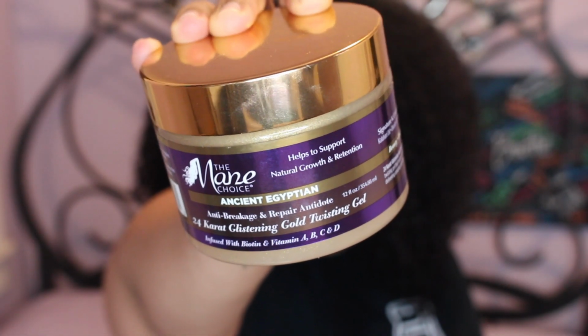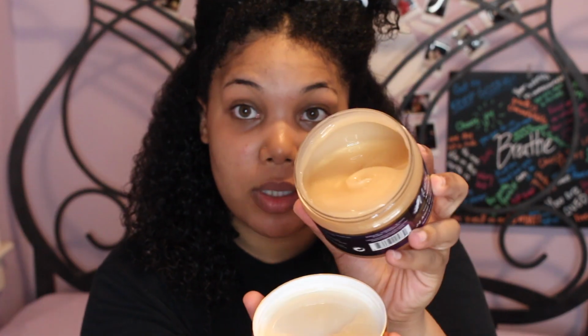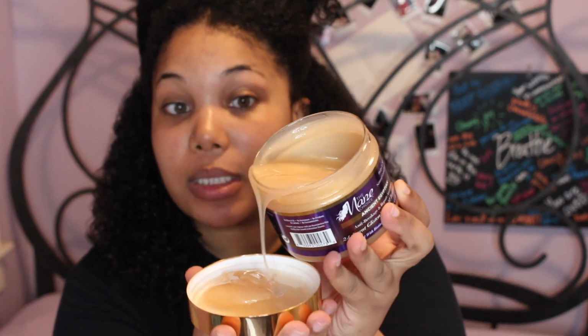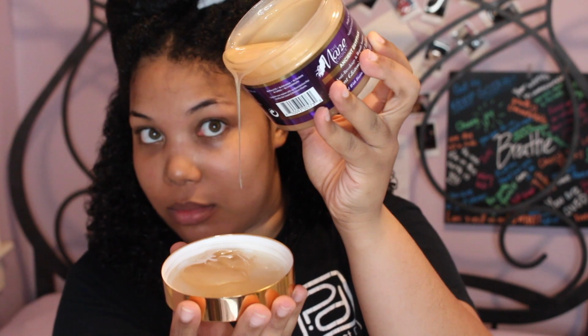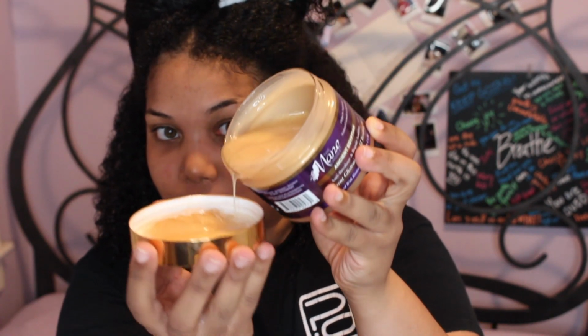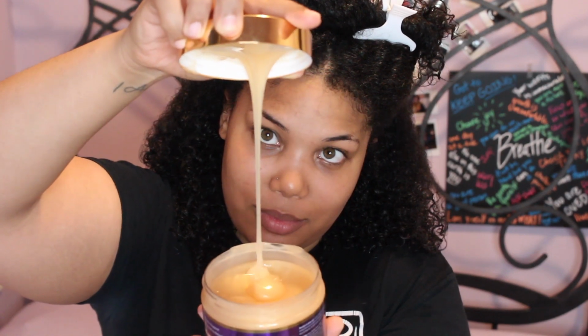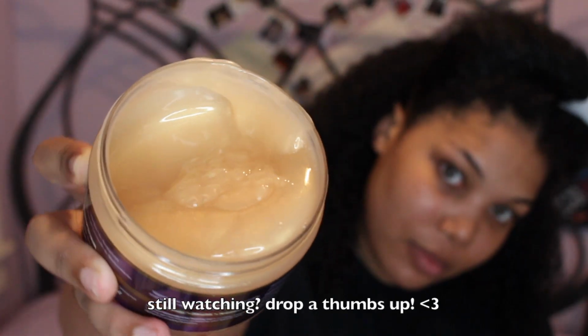Now we're on to the gel. This is my styler, using the Ancient Egyptian 24 karat glistening gold twisting gel. Yes, it is for twist outs, but I pretty much only rock wash and goes, so that's what we're doing today. I'm not sure if you guys can see in this clip, but it's fairly thick in consistency, nothing too goopy, and it does run out.